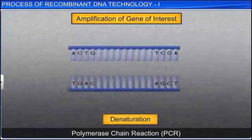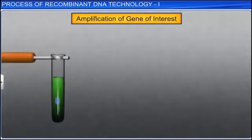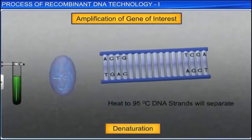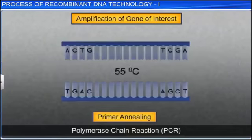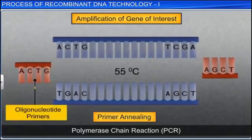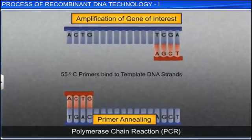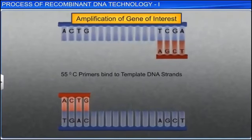PCR has 3 steps: denaturation, primer annealing, and extension of primers. In the first step, the isolated or extracted target DNA segment to be amplified is heated to 95 degrees centigrade for denaturation. This leads to the separation of 2 single strands. In the second step, the solution is cooled to around 55 degrees centigrade in the presence of oligonucleotide primers that are complementary to DNA regions. Now, 2 oligonucleotide primers anneal or hybridize to each single-stranded template DNA. Annealing sequences are located at the prime ends of 2 strands of the desired segment.